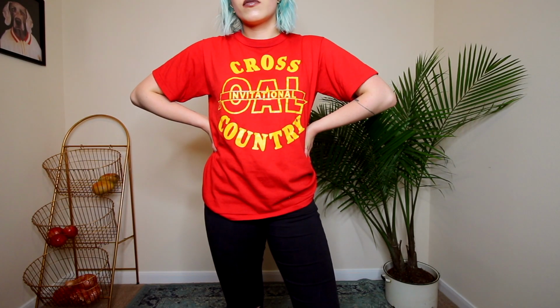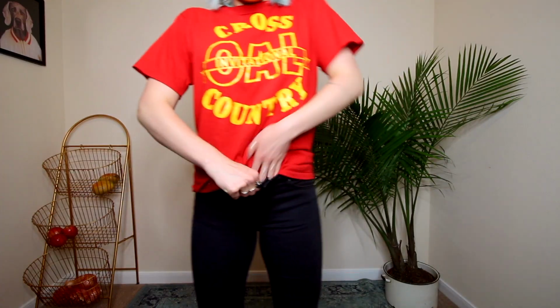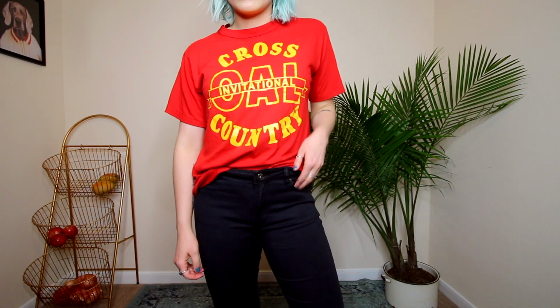This next item we also got at the Red Light on Hawthorne. But it's a red t-shirt that says Cross Country OAL Invitational? What's OAL? Oregon something something. But it's also a really cute retro t-shirt that I feel like is really cute tucked in with a belt or with shorts. You can do so many cool outfits with basic t-shirts. So I'm always on the hunt for a good one. I feel like I don't have a ton. Probably have five t-shirts that I really like. So I need to start hunting for more.